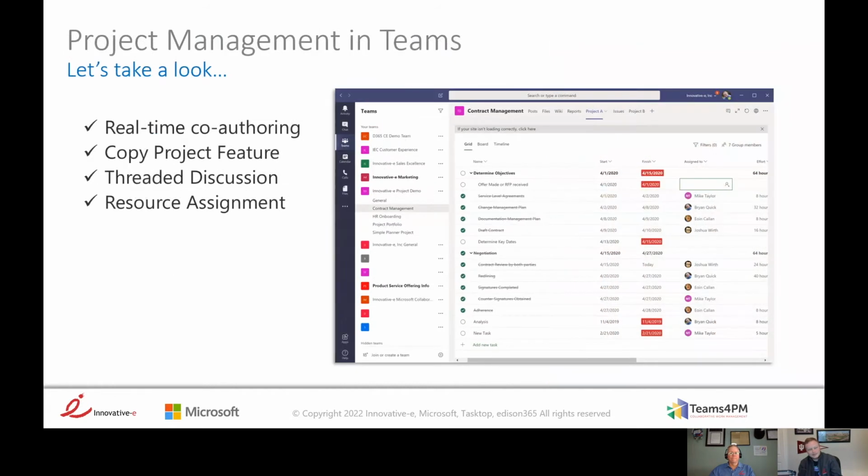Don't those people look happy, Mike? They do. They look very happy. They're using Teams for project management.